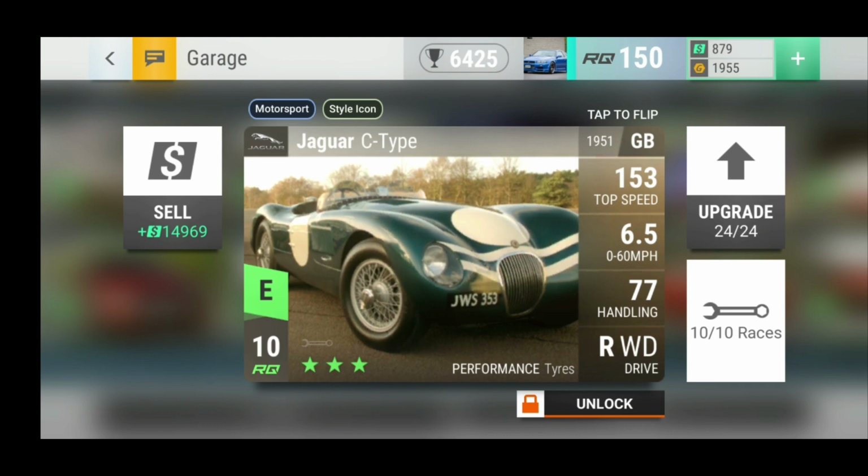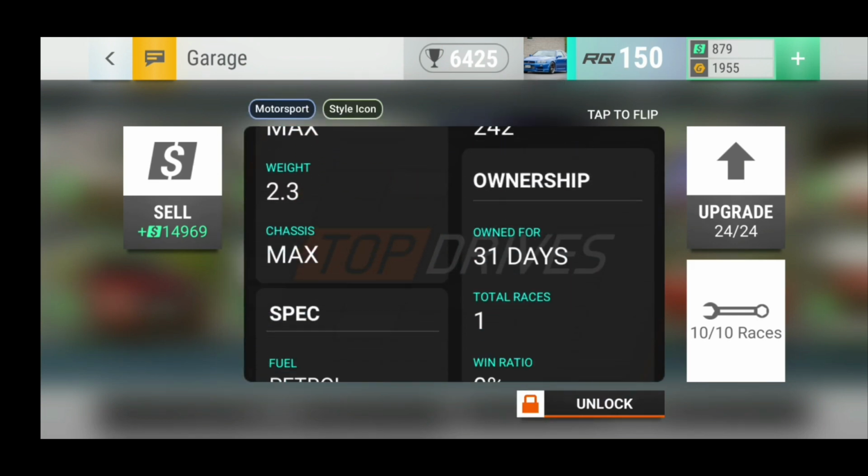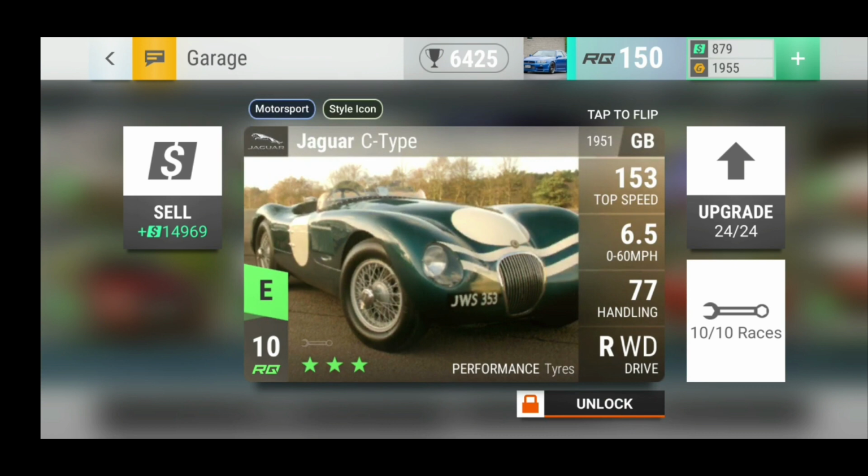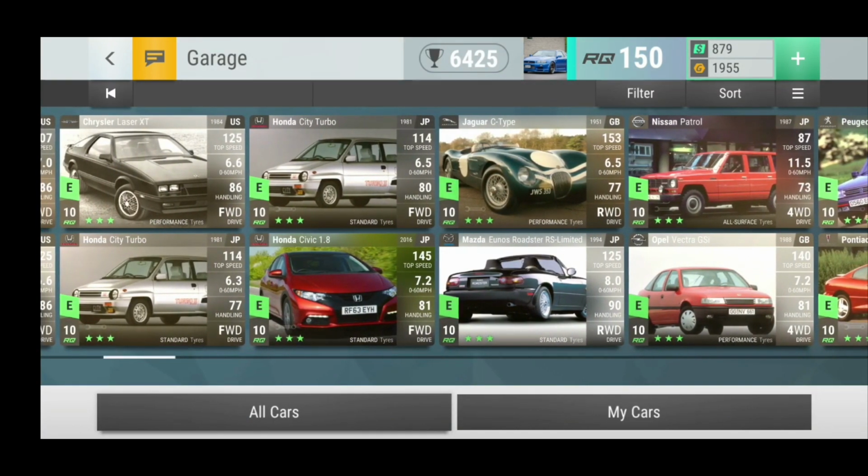It also has the Motorsport and the Style Icon tag, which is really good. Yeah, this one is a definite keeper. I have one race with this and I have lost it. But yeah, that's a definite keeper still, even though those stats won't pretty much back it up.